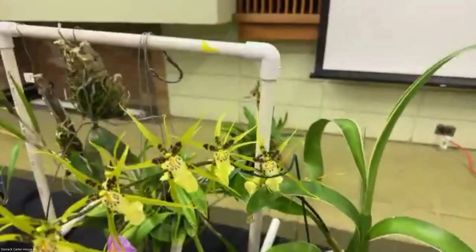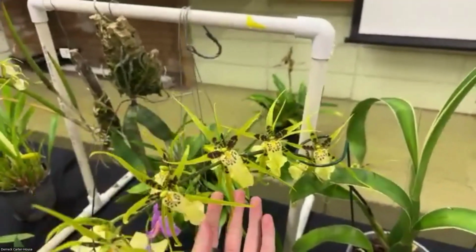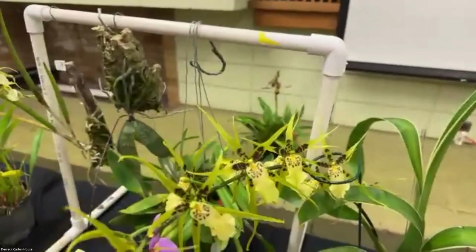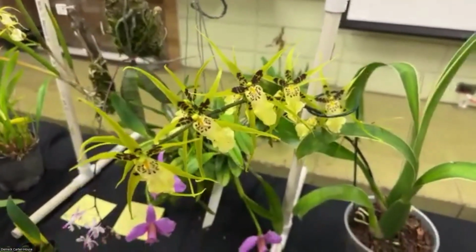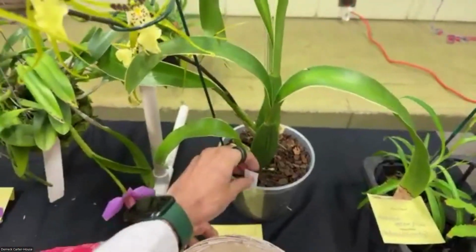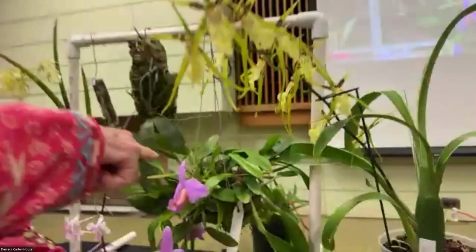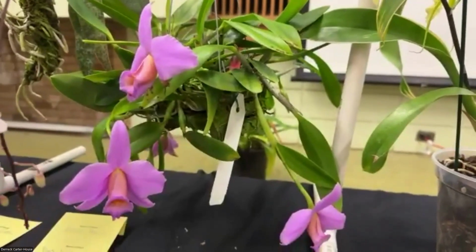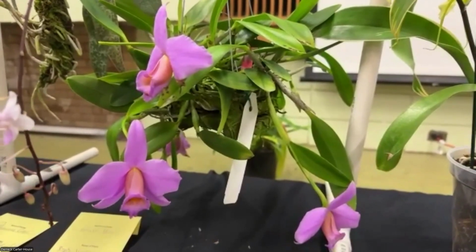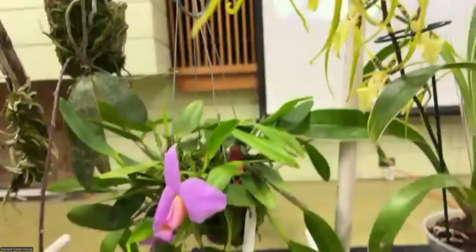Okay, Michelle Collins brings Rhyncholaelia, a gilded something yellow. Anyway, it's a complex hybrid. Beautiful, nice spidery flowers in the grassy. This is Jeff Harris's Cattleya pratense.